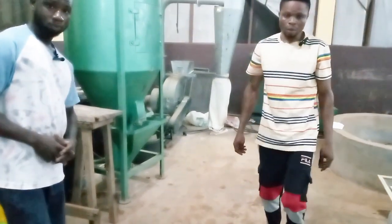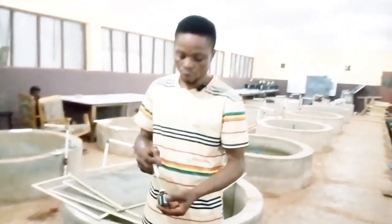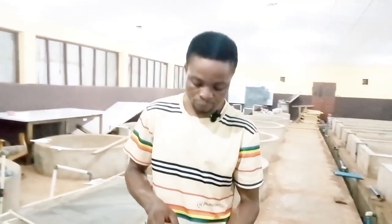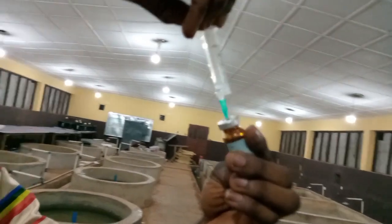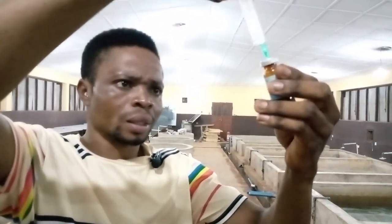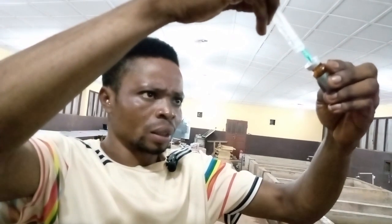So, like I told us in our last episode, the dose of the ovulation agent is taken by the body weight of the fish. That is, you weigh the fish, and both fish weigh 2 kg. Now you are going to take 1 mL of the blend, because the fish weighed 2 kg, to get the expected outcome.